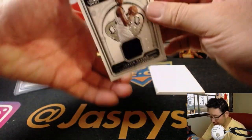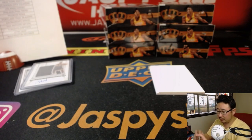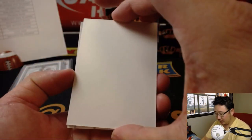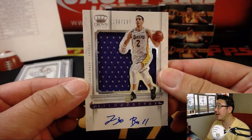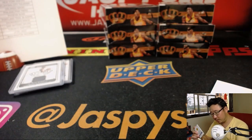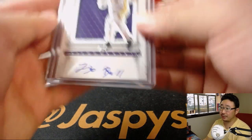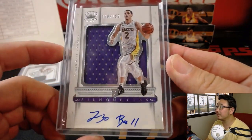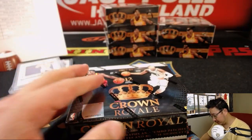The relic is rookie jerseys, Justin Patton out of 249 for Daisuke. And we have Lonzo Ball for the Lakers. 198 out of 199. Jersey and autograph. Lonzo Ball. Zo going to Jeremy Merle and my Lakers. Nice. It's a strong hit right there. Excellent. Next box.